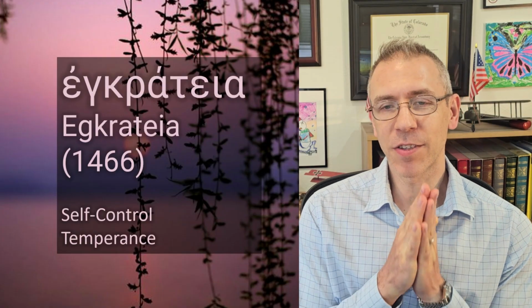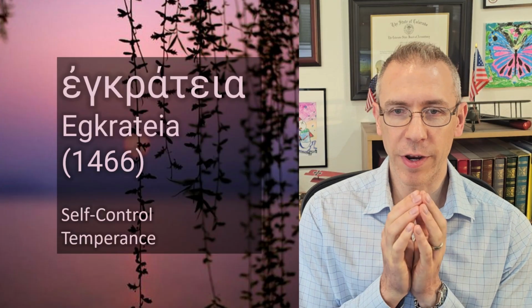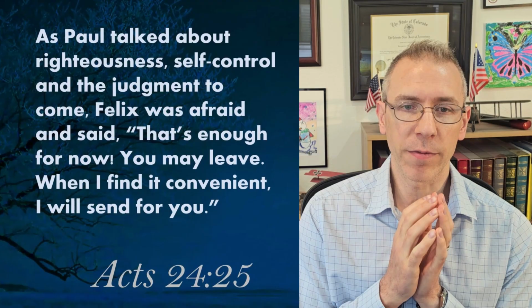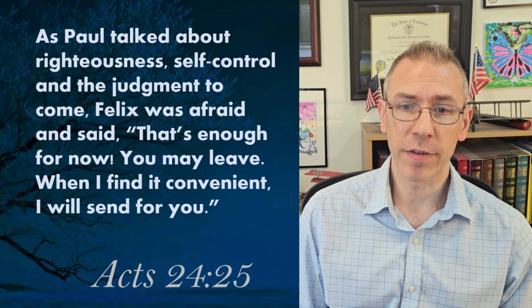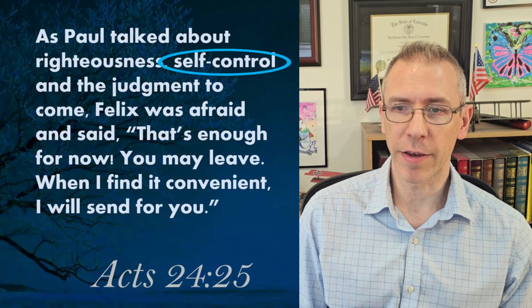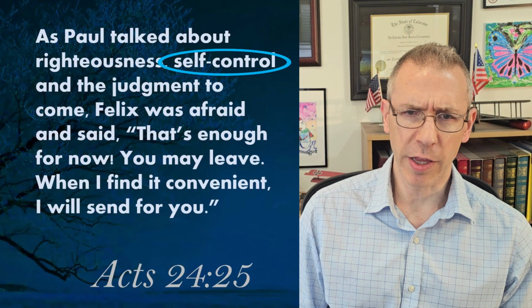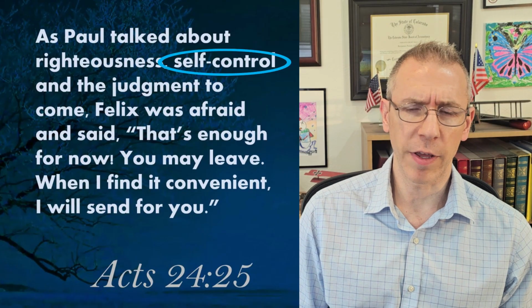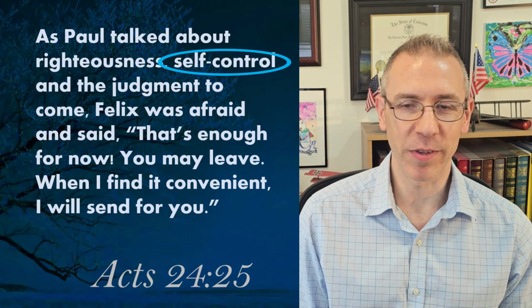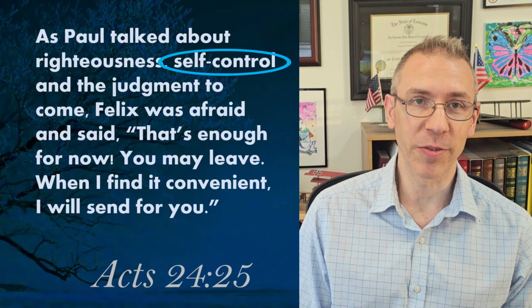In addition to the Galatians 5 passage with this Greek word, here are a couple others. Acts 24, verse 25. As Paul talked about righteousness, self-control, and the judgment to come, Felix was afraid and said, "That's enough for now. You may leave. When I find it convenient, I will send for you." People don't want to be told they need to live righteously and with self-control, and that there's judgment to come.